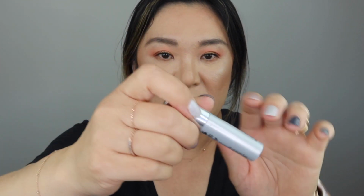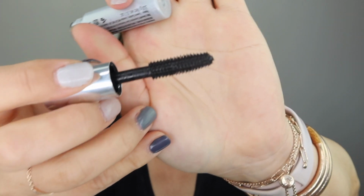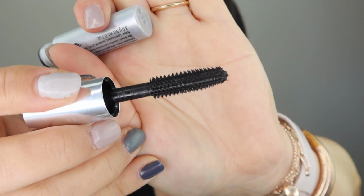Same with the Benefit They're Real Magnet Mascara. I have this on right now, and it's great for lengthening. I don't think it's as good for volumizing, but it's got the spiky wand to it. But this creases on my eyes as well. So I have really oily lids. Even though I put powder on, all three of these mascaras still crease. So that was a no-go.